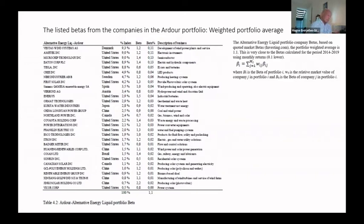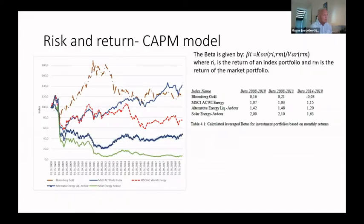So this is the first approximation. Then we have the second approximation, which is calculating the beta based on the portfolio returns itself. And here we have some different portfolios, where we use the MSCI energy portfolio as the market proxy, and then we calculate the betas of these different types of investments. And I include Bloomberg Gold there just as a checking point. We know that gold usually has a very low beta, and it also has a low beta in our calculations.